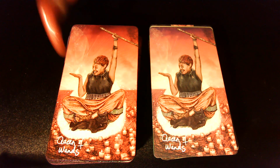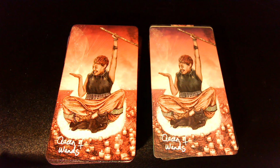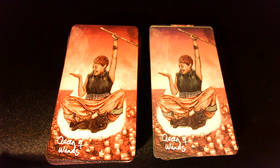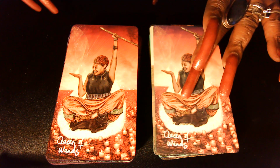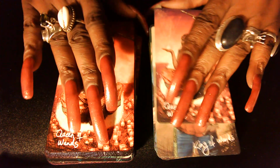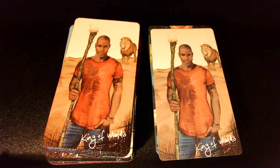This is definitely more vibrant. The cat's more defined. King of Wands.